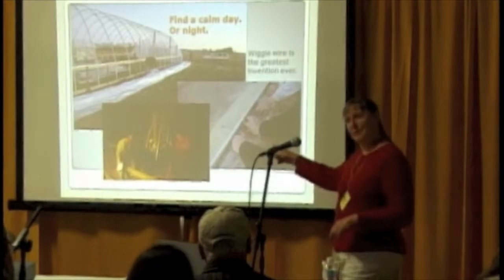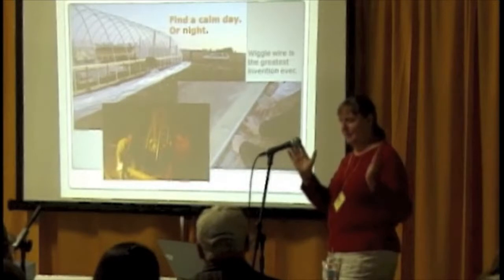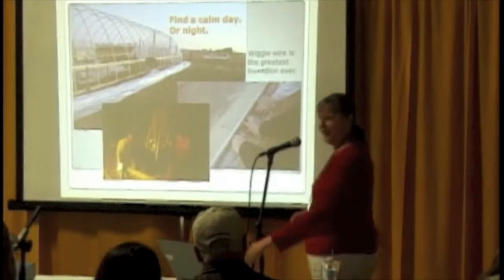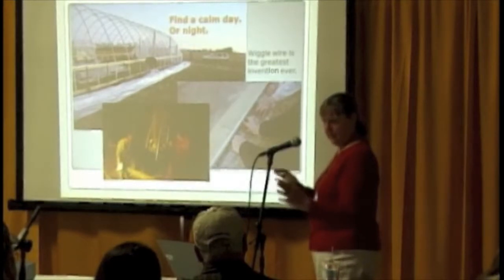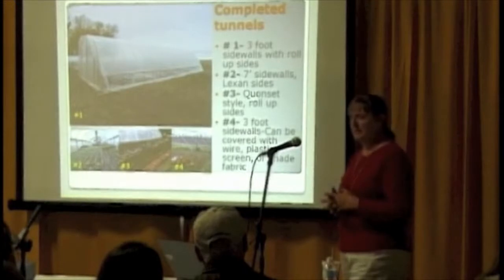You can see the dark picture. That is after the wiggle wire was on, and we were literally in the complete dark, but it was up, and I was thrilled. I think I had a grant report to write like 10 minutes before we got it up. So these are the completed tunnels.